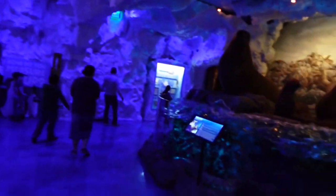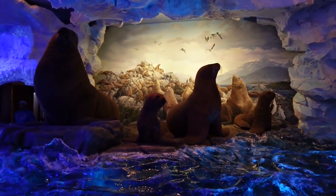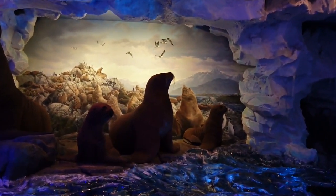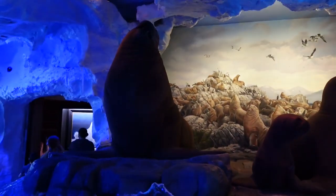Penguin area. Oh, we got some sea lions over here. That's what these were. Sea lions. Let's go. Dude, that one's a sea lion? That one's like triple their size.